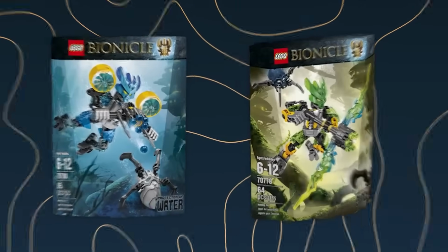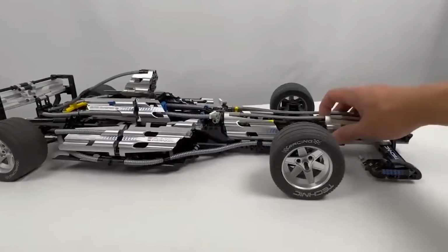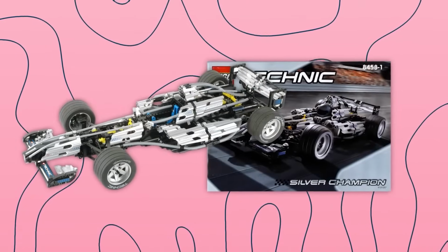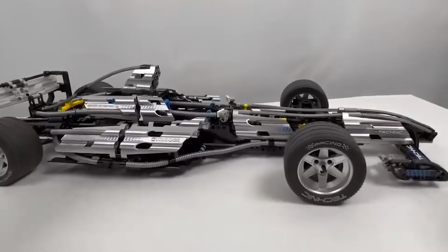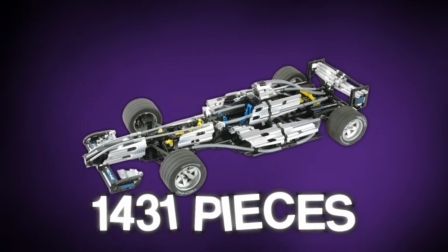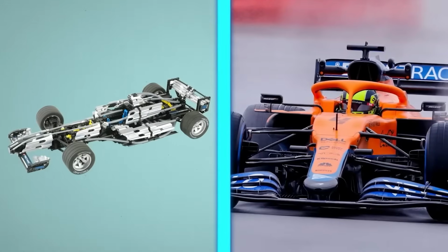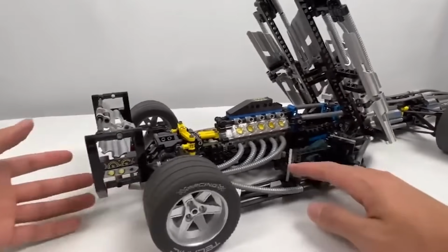Getting back to the sets though, there's one in particular I want to show you from the year 2000. This is the first official Formula 1 LEGO set, known as the Silver Champion. This is what I meant before when I said that LEGO started making more progress in the 2000s. I mean, just look at this thing. It comes with 1,431 pieces, and it looks identical to an actual Formula 1 race car. It didn't just look like one though, it moved like one too. The piston engine actually moves once the wheels start turning.